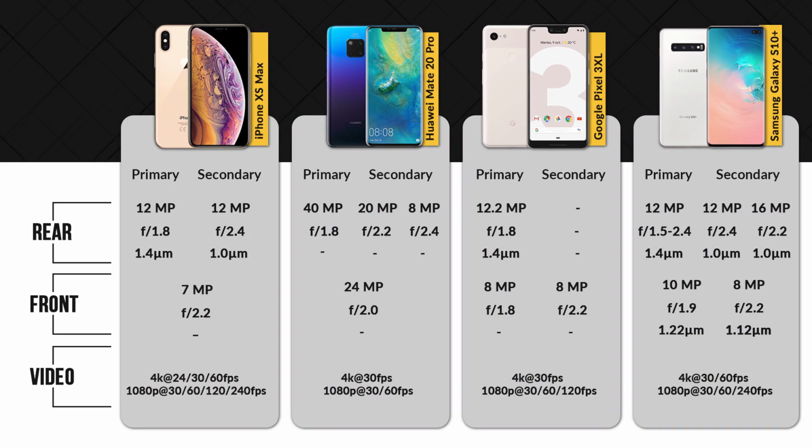What you see on your screen are the camera specs of all the three phones. The Mate 20 Pro and the Galaxy S10 Plus have three cameras on the rear. These phones have one primary high-resolution camera, a zoom camera, and a wide camera as the camera setup on the rear. The iPhone XS Max, on the other hand, has dual cameras on the rear with a secondary telephoto lens. The Pixel 3 XL does all its magic with a single rear camera. You can pause here to see all the technical details at your leisure.